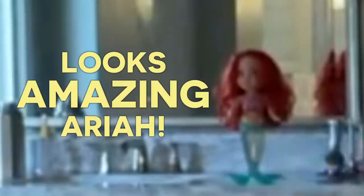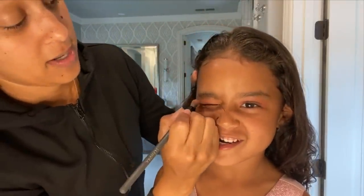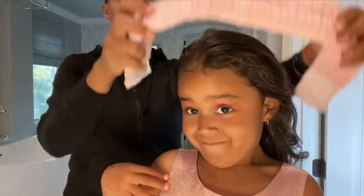Oh no, Ariel. Okay. Let's add just a little bit of brown in there because it's really pink. Yeah, we got that. Okay, close your eyes. Oh, let's see. Open those eyes. Oh, I have an idea. Let's put a pink. Can this headband fit? So, here, look. Watch.